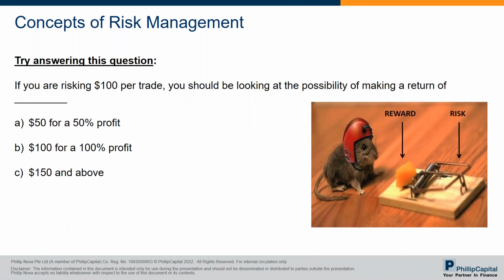Right, okay, the last question that I have. If you're risking $100 per trade, you should be looking at the possibility of making a return of how much? Would that be $50, $100, or $150 and above? So key in your answer. What do you think is the right one? Or what do you feel is the right answer? $50, 100, or 150?